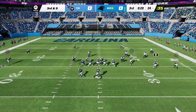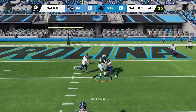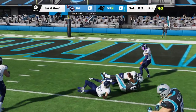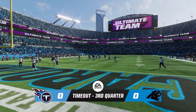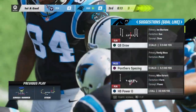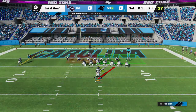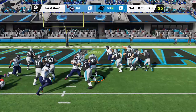3rd down. They're going to look to throw. And open, it's Moss, complete. And they will eventually get him down, but he's inside the 5 all the way to the 3. Now a timeout called for by the offense. And that's going to leave him with just 1 timeout remaining still in the third quarter. We'll see if that comes back to haunt him.